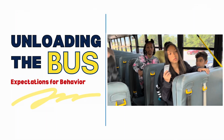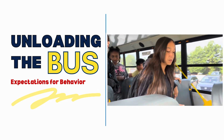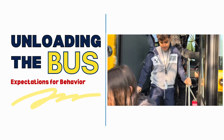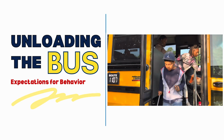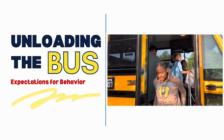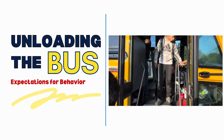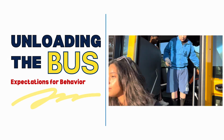Now we will review how to unload or exit your school bus. Be sure to stay seated until the bus is completely stopped at your designated stop. Wait your turn to leave the bus. Pushing and crowding will slow down exiting and may cause accidents. Use the handrails to carefully step down the steps and scan your Smart Tag ID badge on the way out. If something ever drops or rolls near or under the bus, do not go after it. Go to the bus loading door and alert the driver and ask for help.